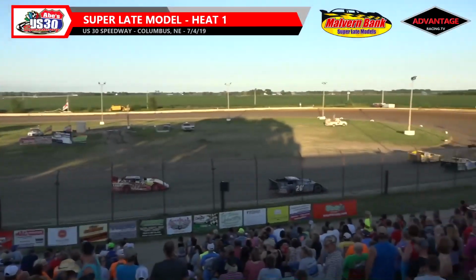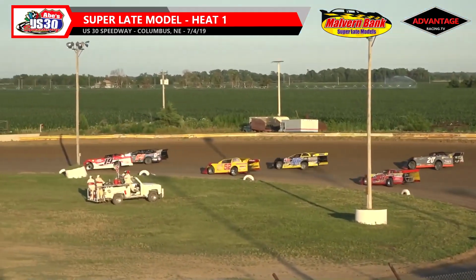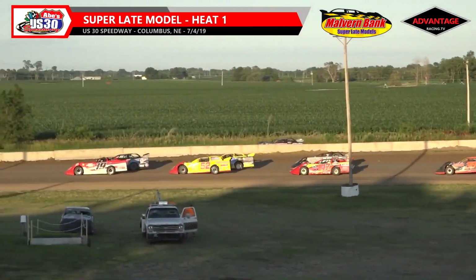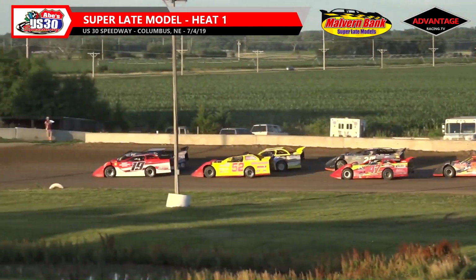Row number 3 on the inside, making his US 30 Speedway debut, the 47 of Andy Claiborne. On his outside, the 20V, Reese Vaught. And riding shotgun on the field, it will be the 35 of Robert Osborne. 7 cars, 8 laps the distance. Speedway Motors Heat Race number 1 for the Malvern Banks Super Late Model Series.